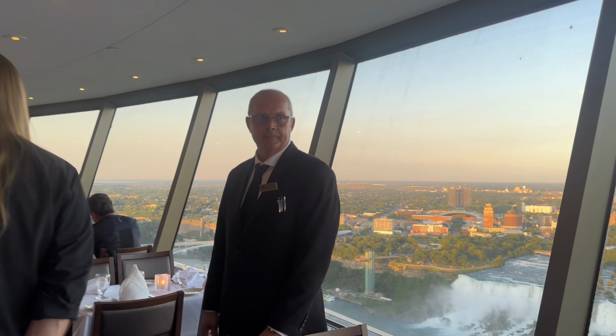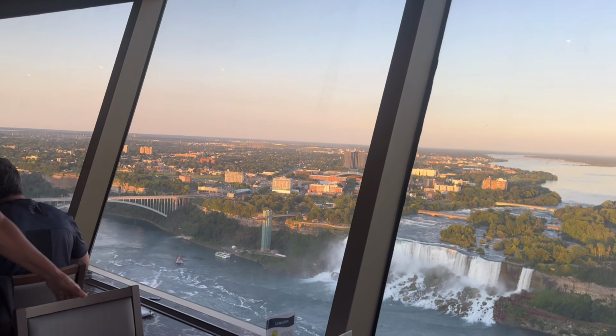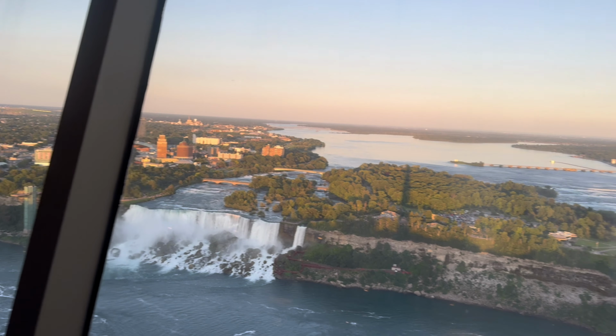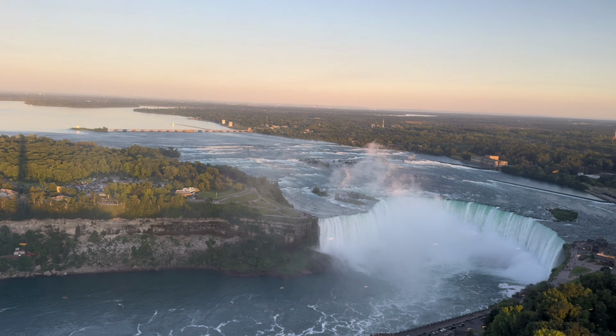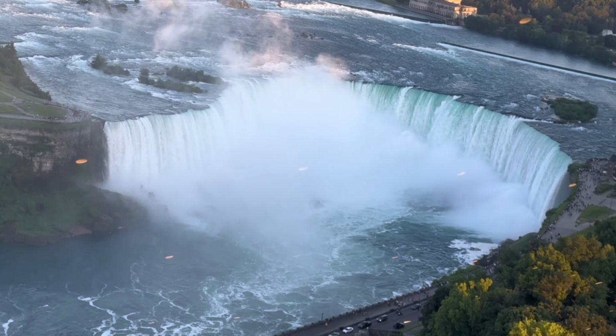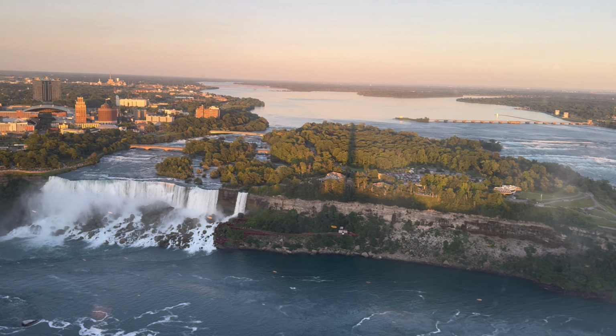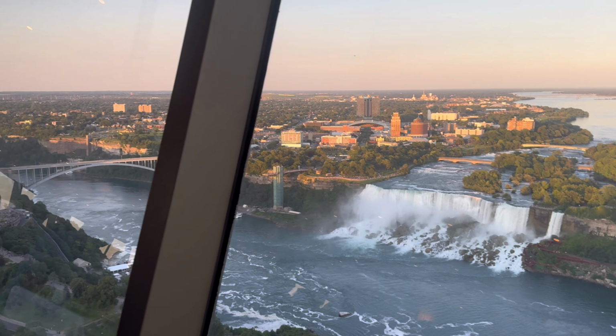So all the tables have excellent views of the falls, and as I said, on the a la carte level, the restaurant rotates 360 degrees in an hour, so you'll be able to see the falls, the Ferris wheel, the bridges, and the city itself. So you can't have a bad seat here. We did get a table, fortunately, right beside the window, which was great for us.